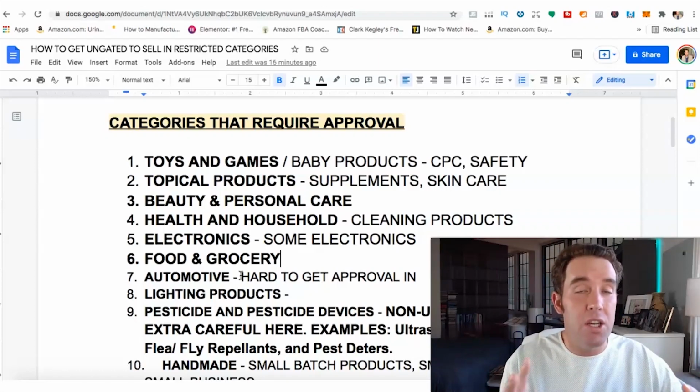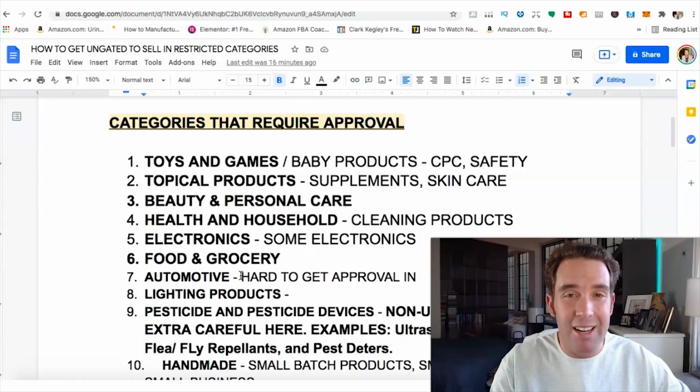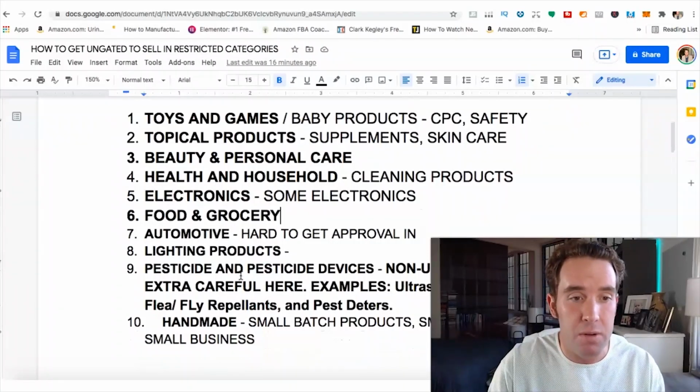Last time I checked, you needed to be selling the product on your own website for 90 days. That may have changed, but you will face products in automotive with safety issues, safety certificates required, and it's hard to get approval in because you need a website for 90 days you've been selling your product on. Now, if you're just starting out, obviously we don't have that because we're selling on Amazon first.